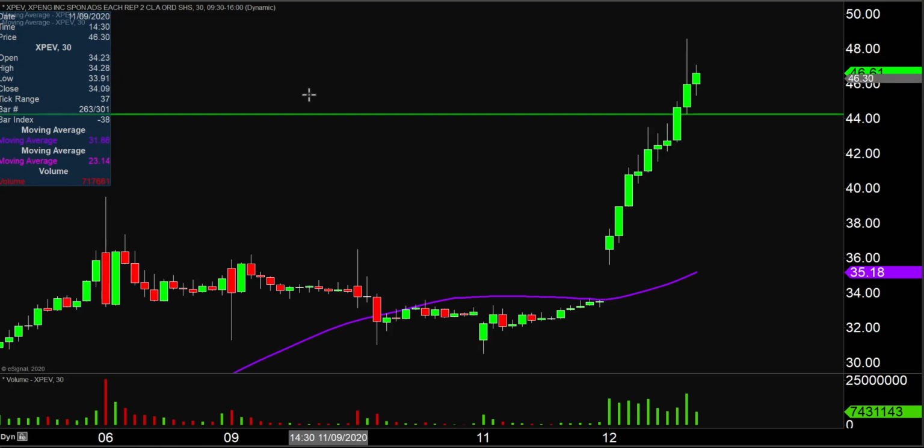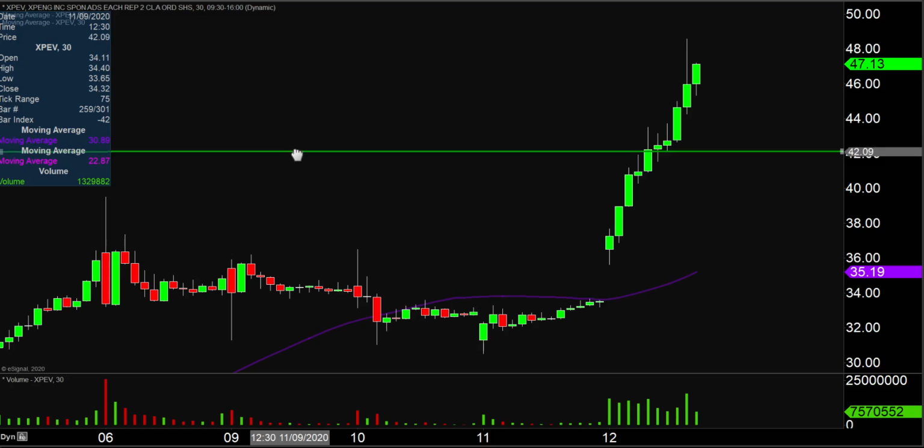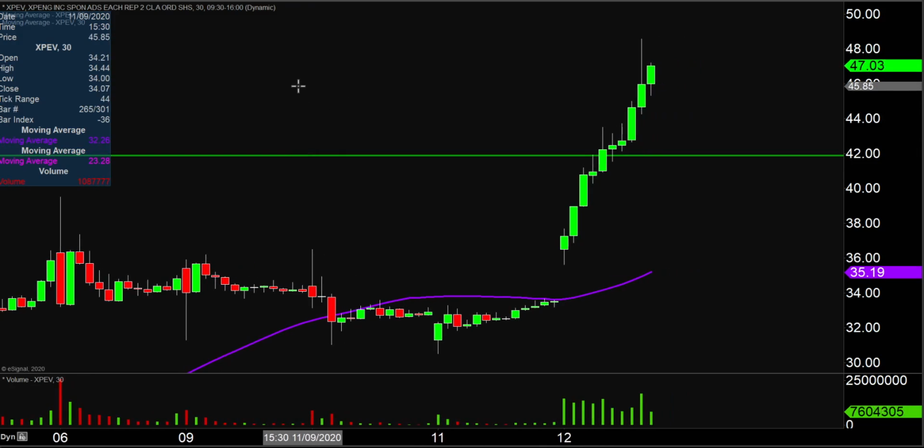But first level of support is what I would call the ideal level. We would say, Clay, what would make this chart look the absolute strongest going forward? And that would be if the price can stay up above $42. Now, don't get me wrong. If the price falls below 42, I'm not saying the entire chart's destroyed or ruined or anything like that. But if the price could manage to stay up above that area, that would certainly be a great sign of power moving forward.